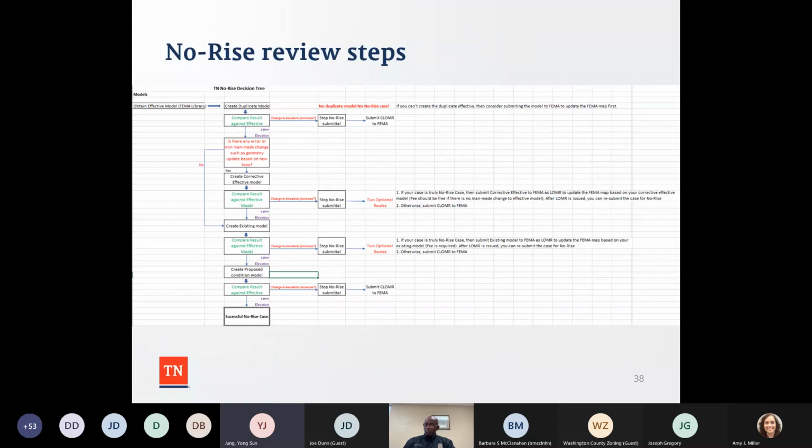So we developed this no-rise review step decision tree. Basically you obtain the effective models from the FEMA library, then you run those models and create a duplicate effective model. And you compare that result against the effective. If there are elevation changes, then you should stop the no-rise submittal and submit the CLOMAR to FEMA. The next step is creating the corrective effective models if there are any non-man-made changes.